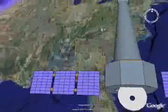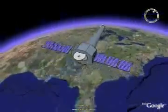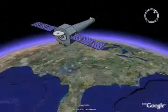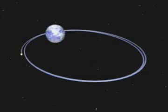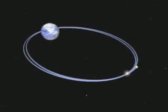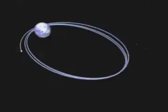Chandra's launch aboard the Space Shuttle Columbia on July 23, 1999, was obviously a very important event. However, you might say it wasn't until about a month later that the Chandra mission really got started. In late August, after weeks of getting the spacecraft into the correct orbit and testing out various aspects of the satellite, Chandra was ready for its debut to the public. This was Chandra's first light.